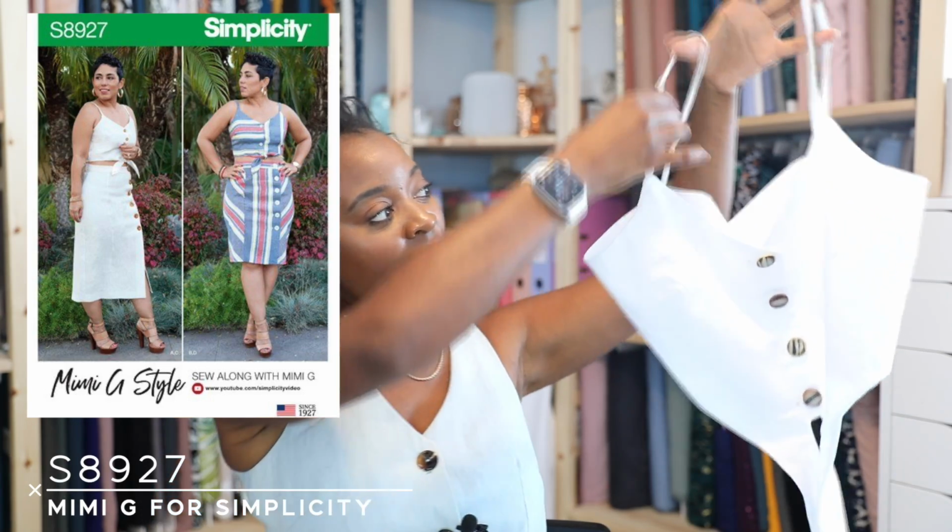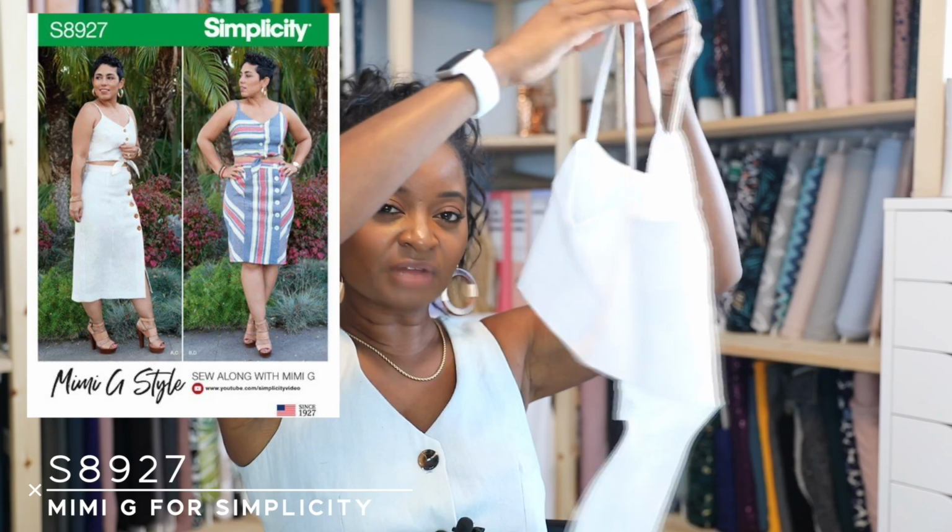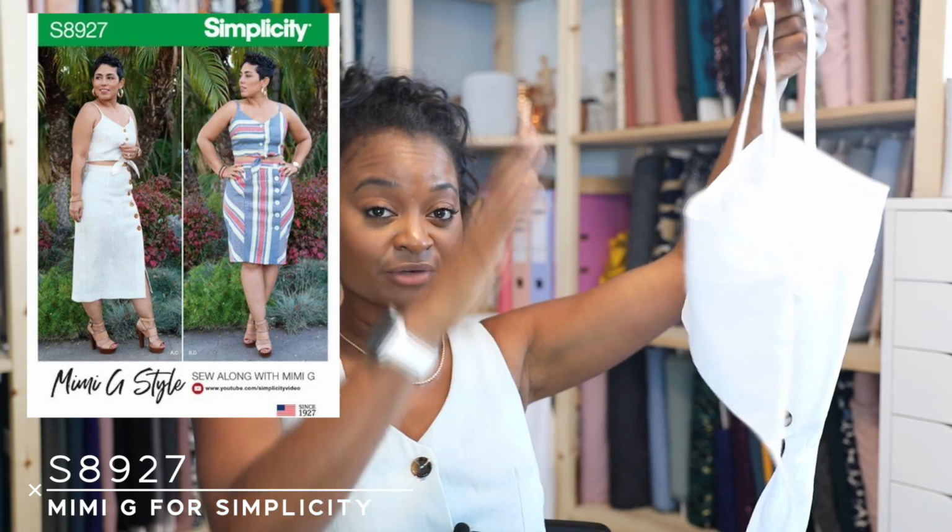This was the tie front top with the pencil skirt that came in two different lengths, and she did one in white and one in stripes. I have this beautiful white linen here, and I was just like, yes, I want to make that. And the buttons, I actually managed to fish out from my giant box of buttons that was donated to me a couple of years ago.